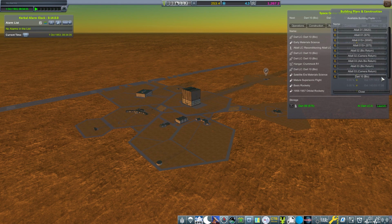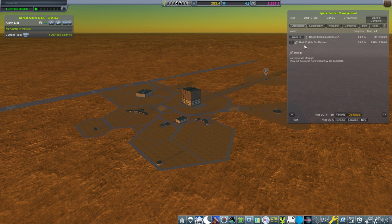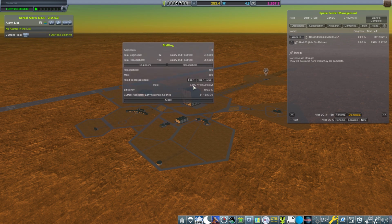So we're going to come over here. We're going to go, where is my, there we are, Atlatl. That one there. And then I'm going to come to, this is going to slow down everything now though, because we've actually transferred staff around. So we're going to go operations. Yeah, you are going to need to be built. So then I have to go to staff and I have to go, okay, we're going to go to engineers.